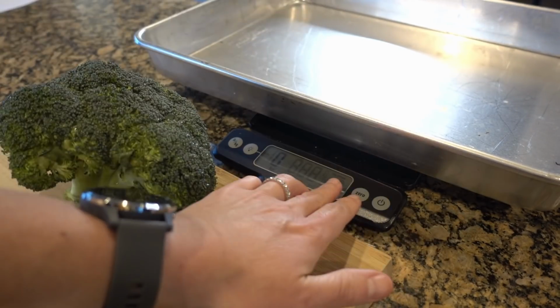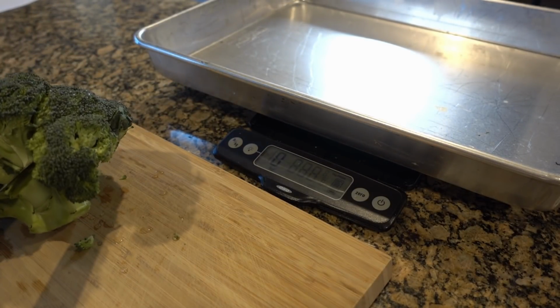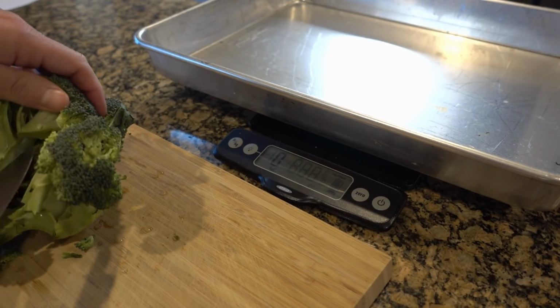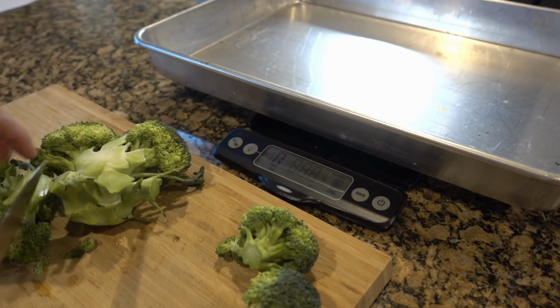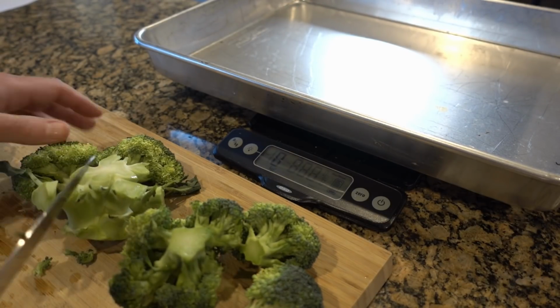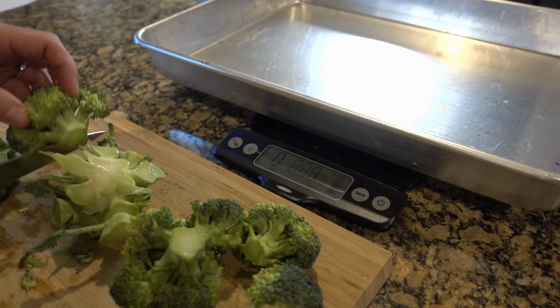You wanna zero out the scale, so it's at 0, and get a total weight of all your vegetables that you put in. Now, how much I make will be different than how much you have, because I'm cooking for 6 people. You may be only cooking for 2. So you'll need to think about how much of each ingredient you want, play with it in your macros, that kind of thing in your food diary, and see what a good amount you should aim for.